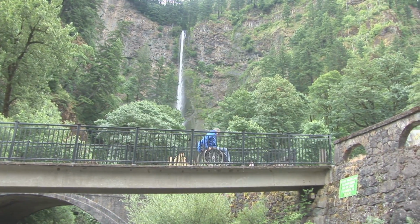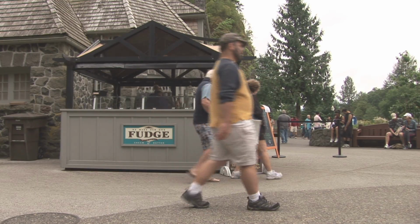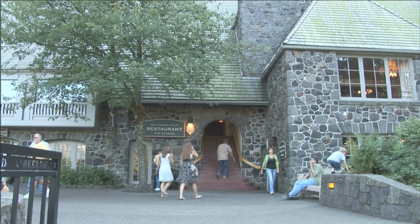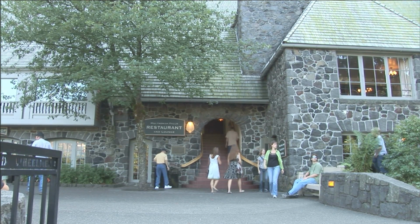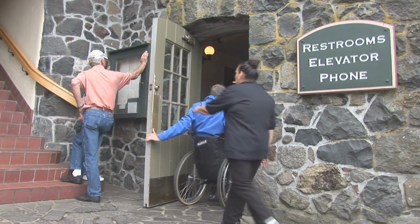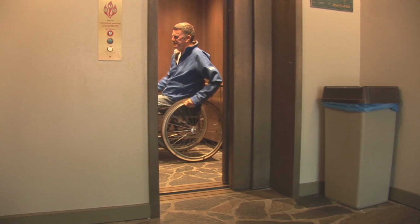At the lodge, we find everything quite accessible. On the lower level, there's the snack bar, the gift shop, and the visitor center. The restaurant and bar are upstairs. Don't let the steps worry you. There's an elevator and wheelchair-accessible restrooms right through this door. Come on, let's go take a look.